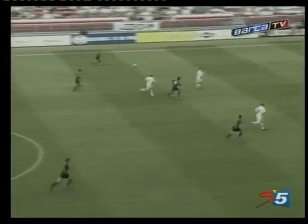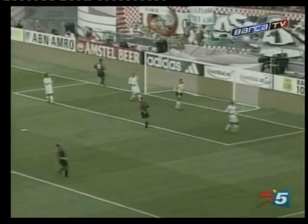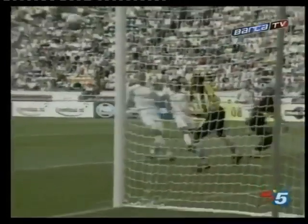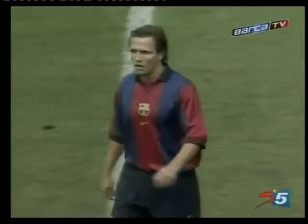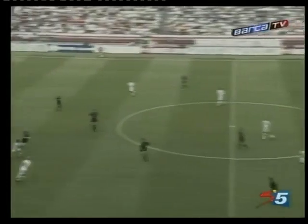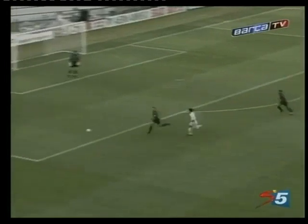Kluivert to Zenden. Zenden's got a bit of space here on the left. Plays it into Kluivert. And just wide of the post. Fantastic ball in by the left winger Zenden, finding his compatriot Kluivert. That could have been an early goal for Barca. Peruzzi with the clearance. Sergi.